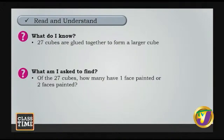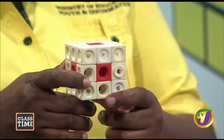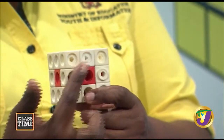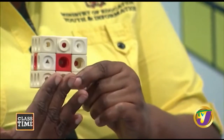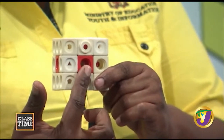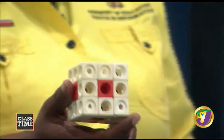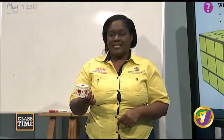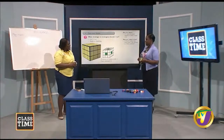Now, let's examine our cube that we would have connected. Looking at it, we can see that here would just have one face painted. And if we examine another bigger face, we'll see the one in the middle again with one face painted. So if we examine the entire thing, we will find out that there are six faces that were painted on. Awesome.